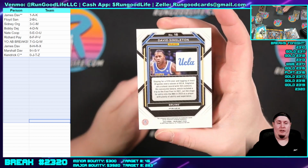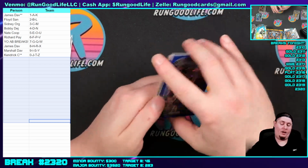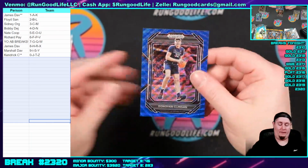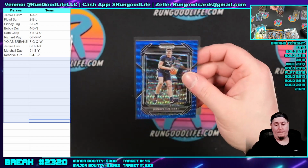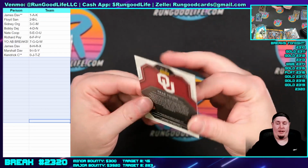Sam, I do think they'll go down a little bit. Just a base. The numbered stuff will stay high for sure. Donovan Clingan is going to be on the blue wave, 11 of 249 for the 11th spot. And Trae Young on the fireworks going to the 9.